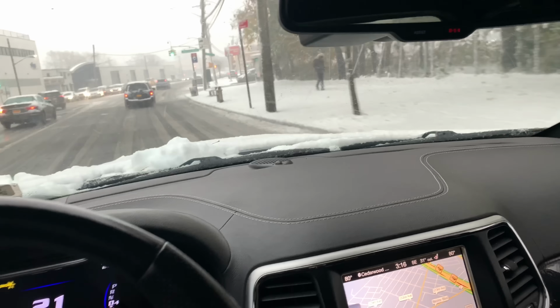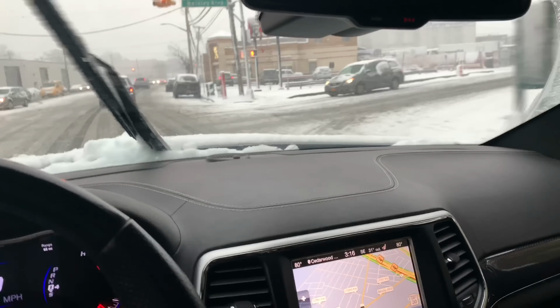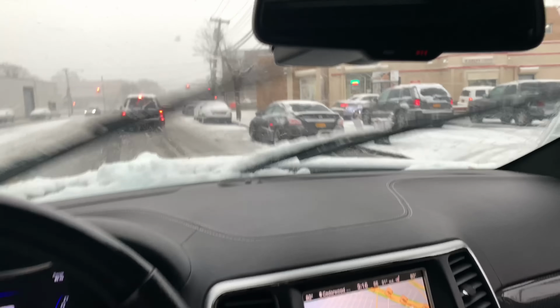But as you can see, it's very, very dangerous out here. There's going to be a lot of car accidents. So basically, I'm going to get home as soon as possible and get myself off the street.